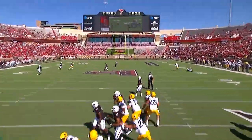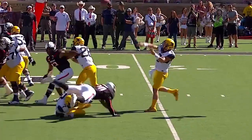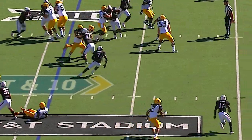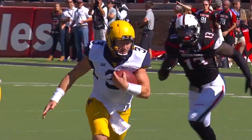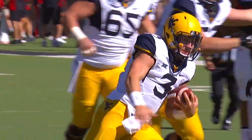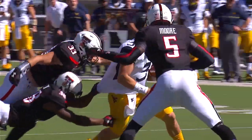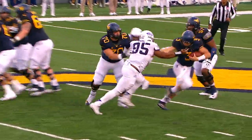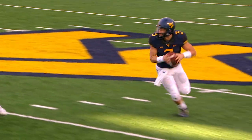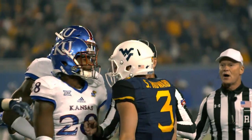Howard, deep again, and caught at the 25-yard line, Gary Jennings. Howard, drop one, and Howard breaks free, lowers his shoulder, still running. Skyler Howard, powerful running, and he gets to the 5-yard line. Keyshawn Allen got trucked. I love Skyler Howard and the way he epitomizes the state of West Virginia. Gritty, hard nose, not always pretty, but it gets the job done.